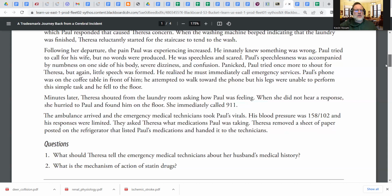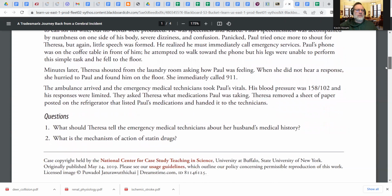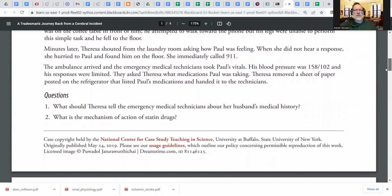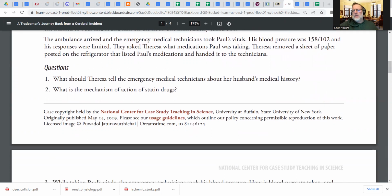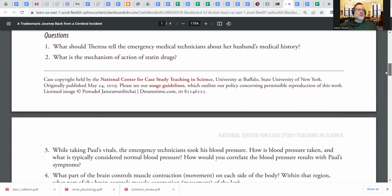So he tries to call emergency services, but again, his legs aren't working properly, so he falls to the floor. Teresa asks him how he's doing from the laundry room. She doesn't get a response, so she figures something's up. So she comes in, finds him, calls 911, and the ambulance and the EMTs, paramedics arrive. He's at 158 over 102, definitely sitting pretty high. Responses are limited. Medication, Teresa gives the paramedics everything, and boom, so we get to phase one.